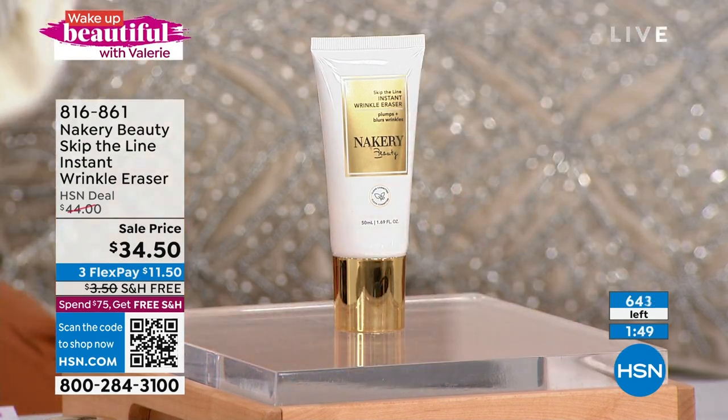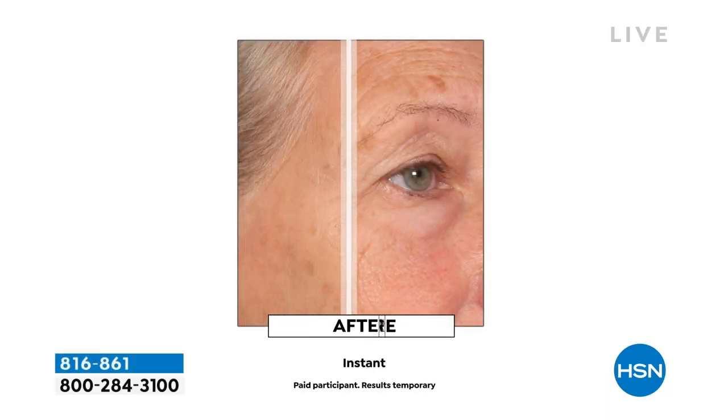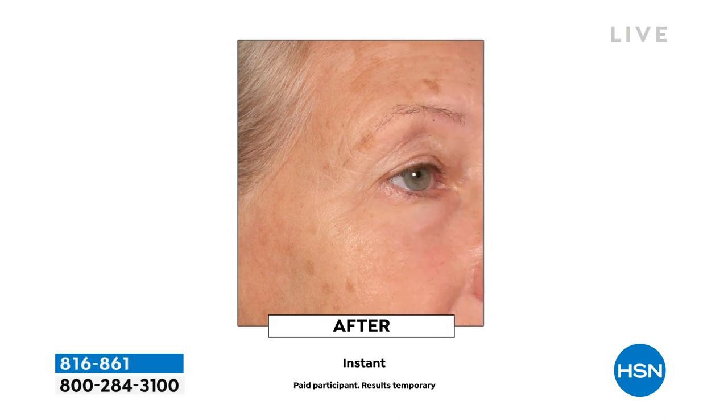And what is it doing? Come and look at your screen. We're gonna show you a time lapse. I like this one though, because this one really shows the crow's feet and the forehead. Those lines are really entrenched in the before.